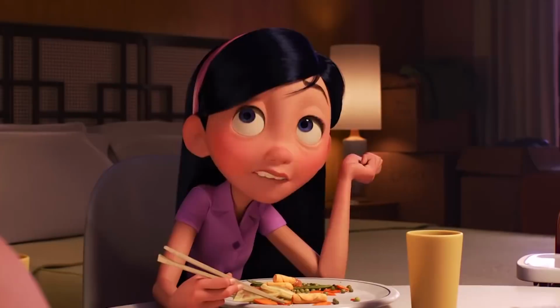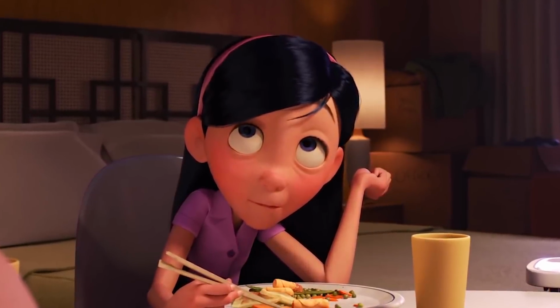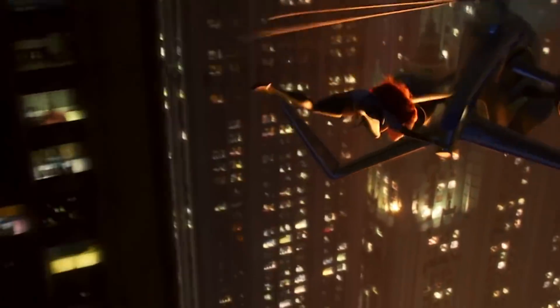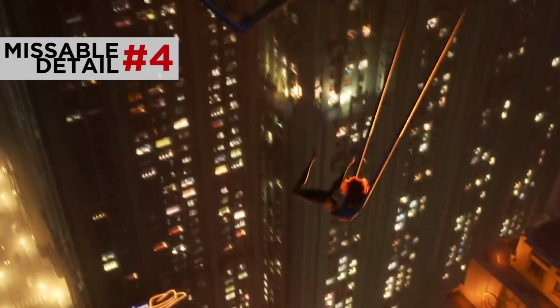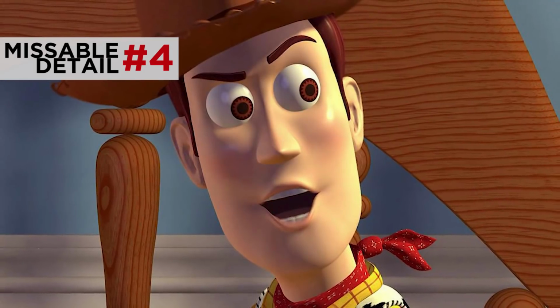Mom's new job. Okay, here Violet brings up the new elephant in the room for Incredibles 2, Helen's new gig, which we get a glimpse of here. Helen has returned to her old classic Elastigirl costume, jumping after a helicopter. And if you look closely at the background, you can see this neon sign of a cowboy hat. Now, this is a Pixar movie, so this could be Woody's hat, right? Let's just call it Woody's hat.